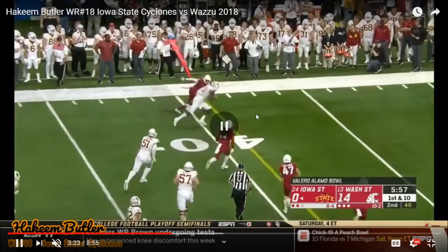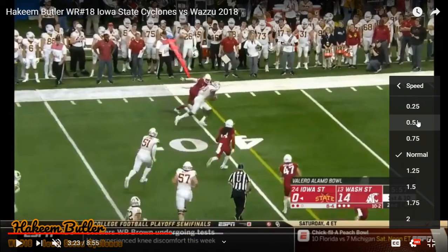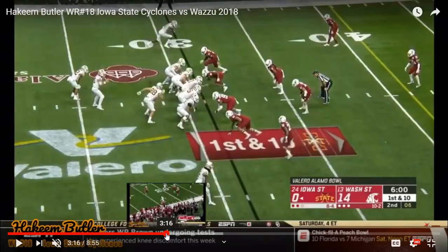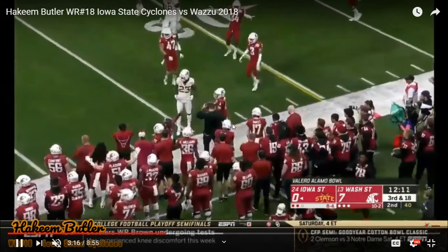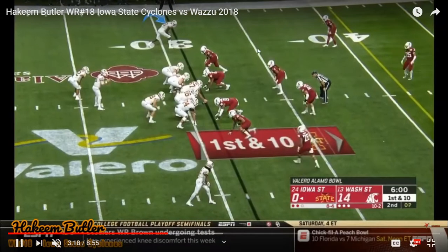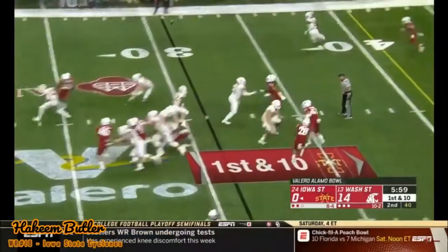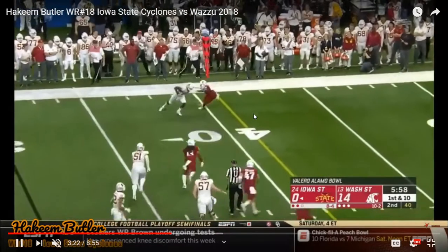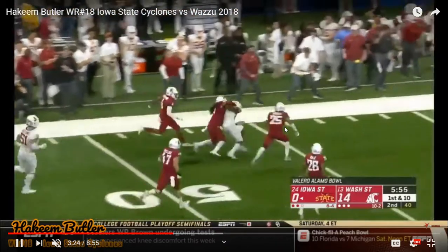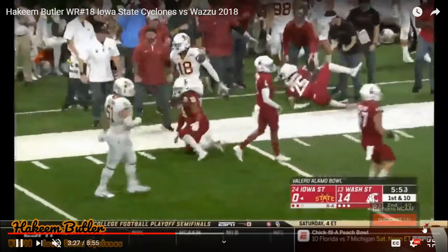Oh, nice little double move there by Hakeem. I'm gonna slow this one down too. Watch this route that he runs. It's going to start with an in cut and then head out, almost like it's a short post corner. Bam. Really nice quick cut out. Nice stiff arm as well. Awesome rack ability. First time we've gotten to see that from him. Really nice shoving after the catch.